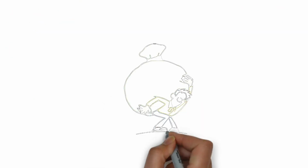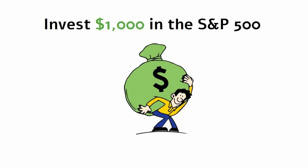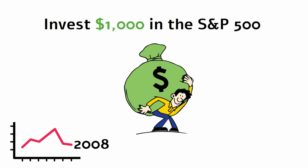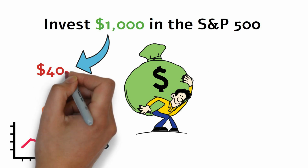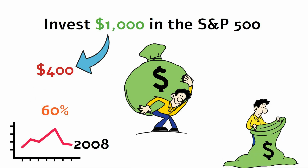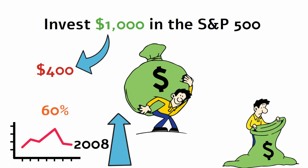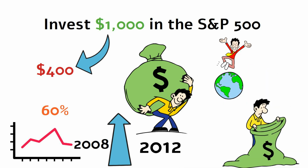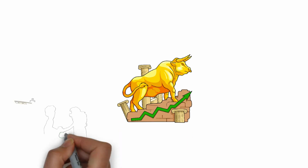Let's consider a common scenario. You invest $1,000 in the S&P 500 just before the 2008 financial crisis, and the market plunges by around 60%. Your $1,000 becomes $400, and you panic. If you sell at that point, you lock in the loss. But if you hold on, history shows that markets tend to recover over time. By 2012, they had bounced back to pre-crisis levels and continued to rise. The key takeaway is that the stock market generally trends upward over the long term.